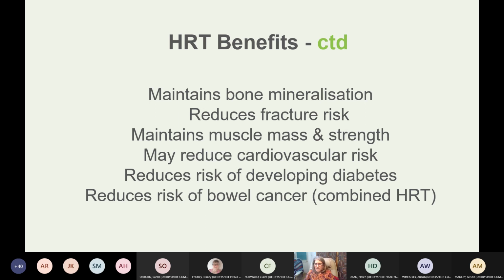It also reverses what we call the metabolic syndrome, which is a syndrome where there's weight gain, cholesterol, impaired glucose tolerance. So it can reduce the risk of developing diabetes. It alters a pre-diabetic state. And combined HRT has been shown to slightly reduce the risk of bowel cancer as well.